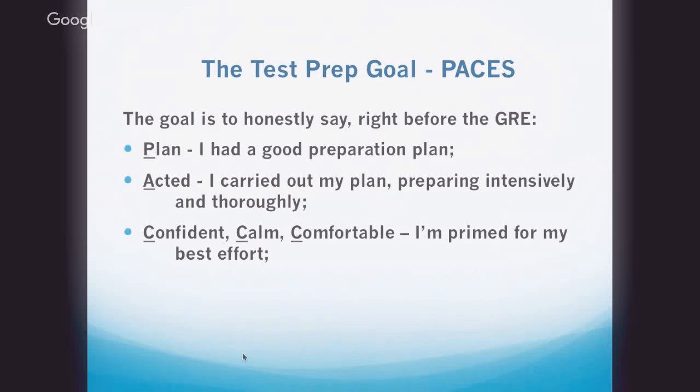You know that when you walk into a situation well prepared, you know what you're going to face, you know what you're going to do. You tend to be calm. You tend to feel like you're in control of the situation. And comfortable also goes along with calmness, but there's another aspect to comfortable.